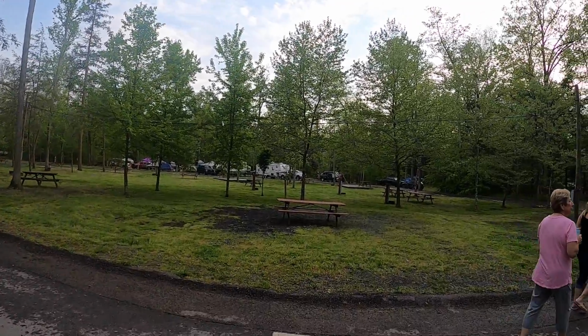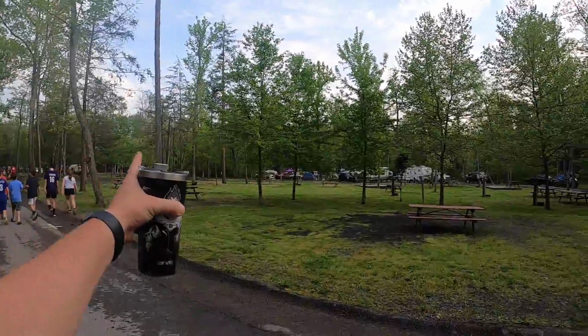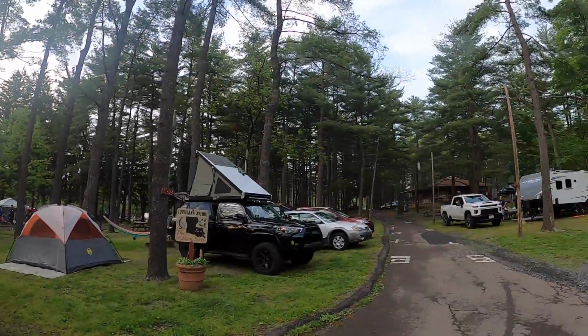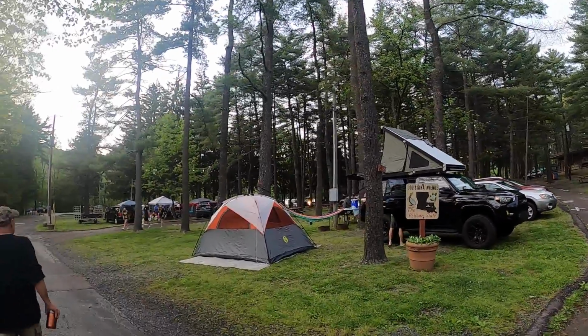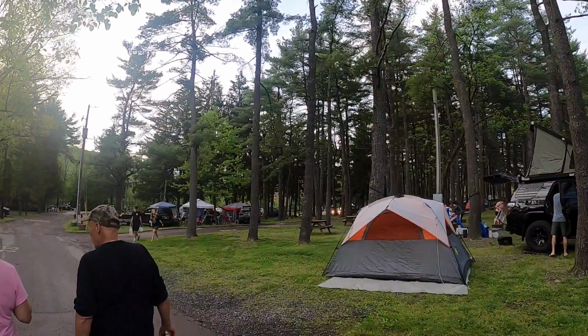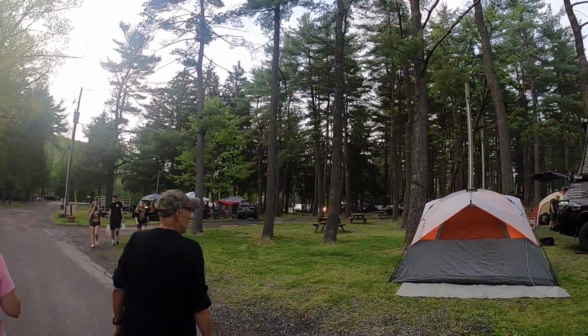So these were the sites we had last year, and this entire thing was completely filled last year by this time on Friday night. And even these rows here, I mean, I'm sure you can't really see down them right now, but these were all packed by Friday night. So maybe it's not as busy as it was this time last year. Who knows?